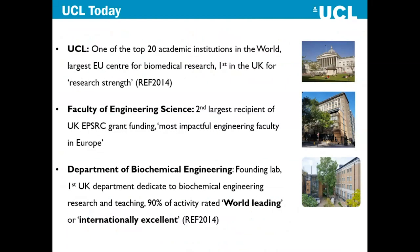So again, I won't go through much detail on UCL, but UCL is one of the top 20 academic institutions in the world. It's ranked number one in Europe. It's the largest biomedical research center in Europe, in that we have 7 hospitals connected to UCL, many of them specialist hospitals such as Great Ormond Street Hospital, and it's the first in the UK for research strength. The Faculty of Engineering Science, which we are a department of, is the second largest recipient of UK engineering research funding, and the Department of Biochemical Engineering is the founding and remains the only UK department dedicated to biochemical engineering.